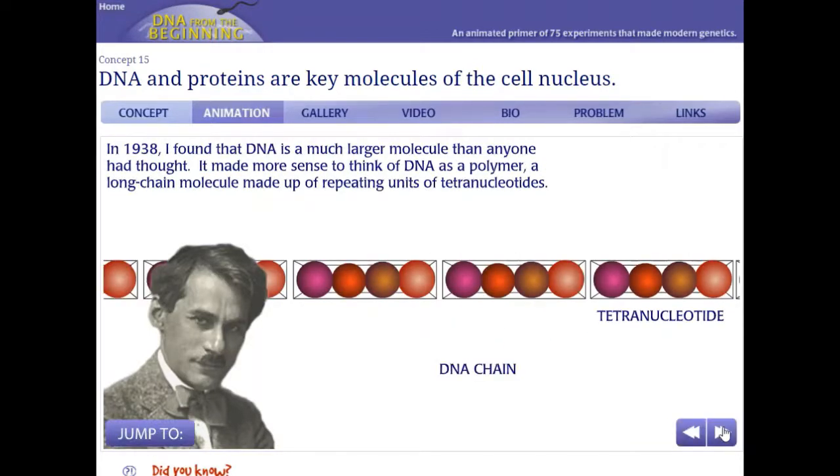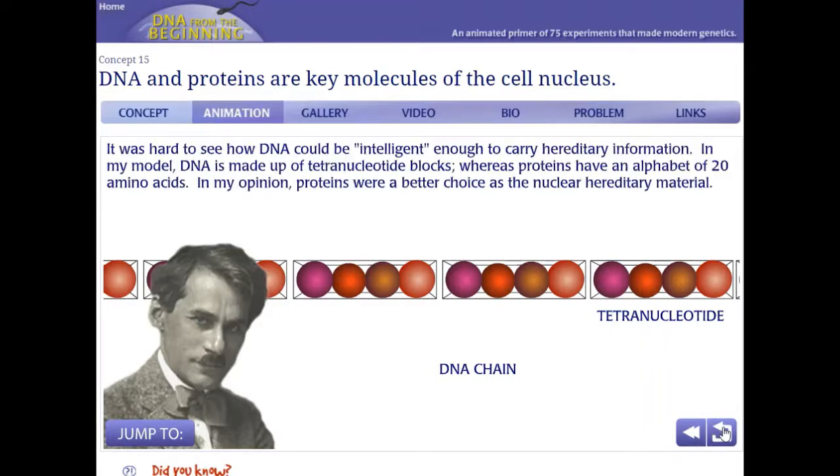In 1938, it was found that DNA was a much larger molecule than anyone had thought, and it made more sense to think of DNA as a polymer, a long chain molecule made up of repeating units of tetranucleotide. It was hard to see how DNA could be intelligent enough to carry hereditary information. In his model, DNA is made up of tetranucleotide blocks, whereas proteins have an alphabet of about 20 amino acids. So in his opinion, proteins were a better choice as nuclear hereditary material rather than DNA, because he knew only about the tetranucleotide DNA chain.